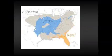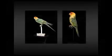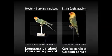Two subspecies existed. The western parakeets ranged from the Missouri and Mississippi River drainage, south to Texas and eastern Mississippi, north to western New York State and the Great Lakes region. Eastern parakeets lived in southern Florida up to Virginia. The subspecies had differences, and the differences of the western parakeet are shown here as follows.